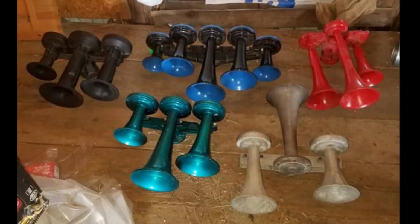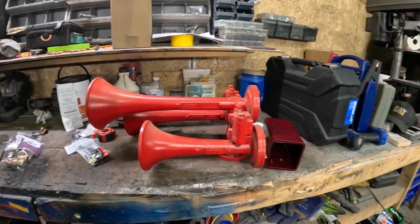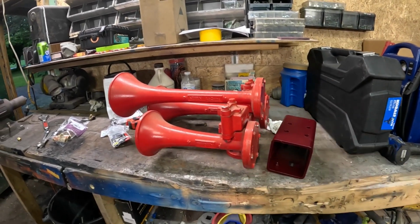I think this is only a 5-gallon, and that's the only tank for the truck, so we're only going to look for a quick toot or something. We're not looking to lay right on these things for hours. That's another thing to keep in mind: the bigger the horns, the more air they use. These horns here are another reason why I'm choosing these, because out of all the train horns I have, these use the least amount of air.